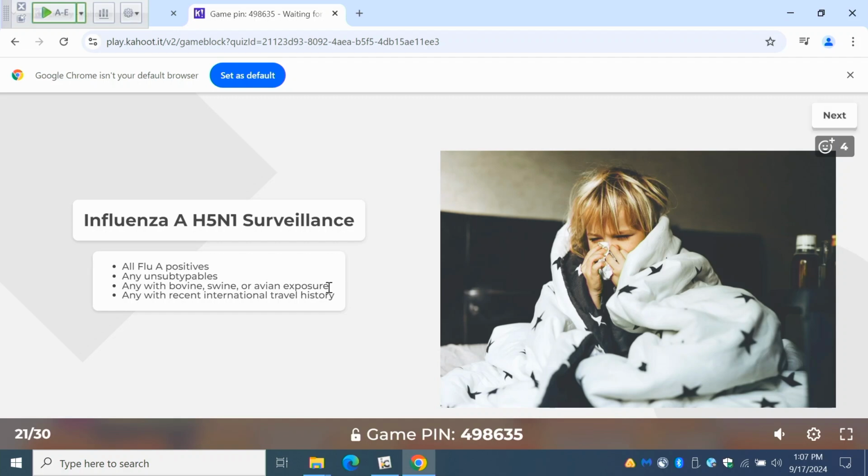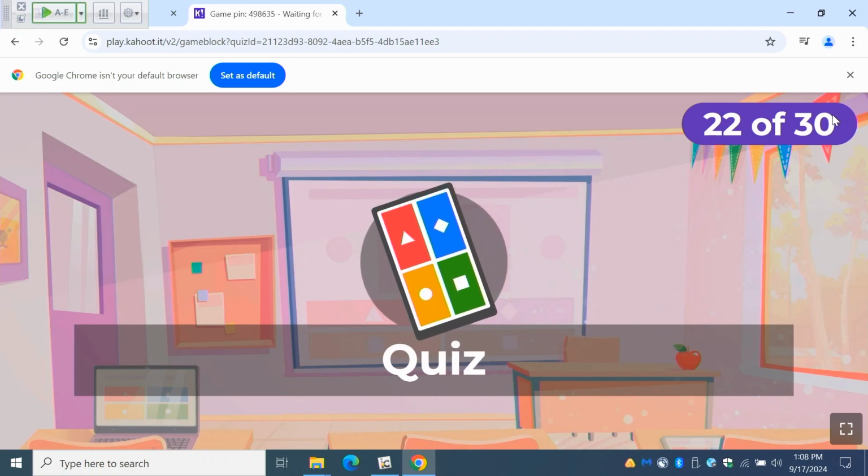We're also looking for anyone who's had any animal exposures, particularly bovine, swine, or avian exposures. Lab-acquired infections, we're happy to take those too, and any recent international travel history. So we're monitoring for all kinds of weird influenza strains that might be coming through to help look for any H5 that might be circulating and other things.